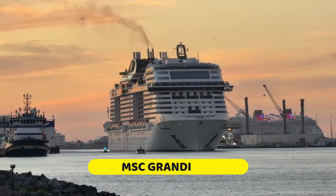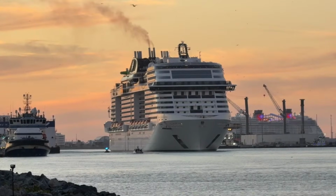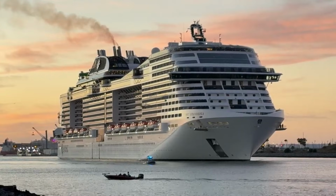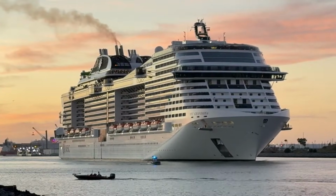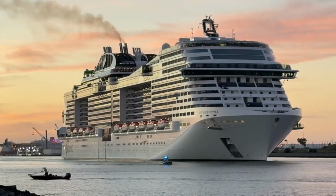Up next from MSC Cruises is MSC Grandiosa. It's a Meraviglia Plus class ship. It can hold 6,300 guests, built in 2019. It's on 7-night Caribbean and Ocean Cay cruises. And here comes some horns from her.